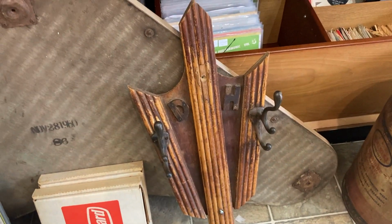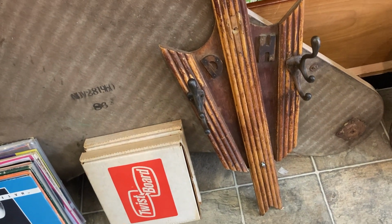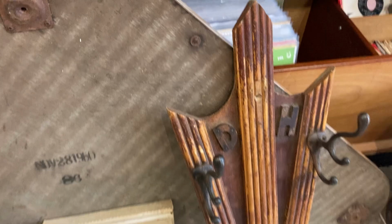Just like a local history piece there, and if you're a collector, you probably are into your local history. It's just one of those things. Usually, we're the ones who treasure that stuff. So hopefully I can figure the DH mystery on that.